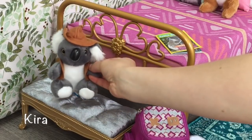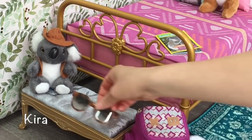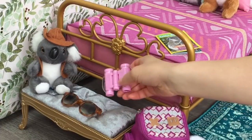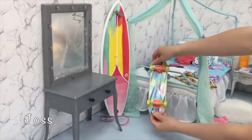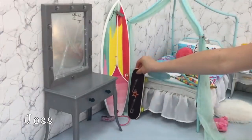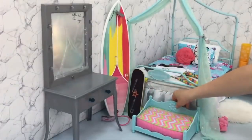And over by the seating area right next to the bed, there's a section to display some accessories. So we have a koala themed plush, there's some sunglasses and binoculars, and the binoculars match the theme of the room perfectly. And over by this section of Joss's room, we have a surfboard displayed here, and there's also a skateboard featured in the storyline, so we're going to be adding a skateboard right next to the surfboard. And we'll just be placing a pet bed over by the side as well.